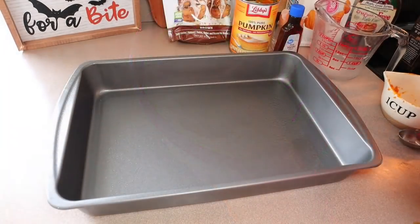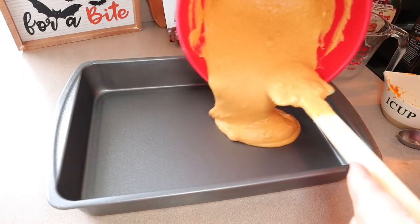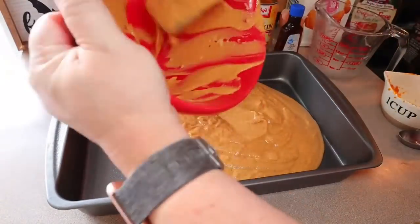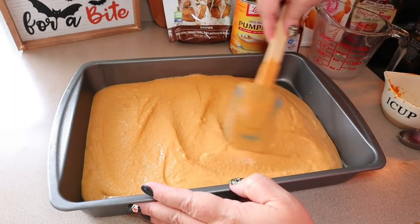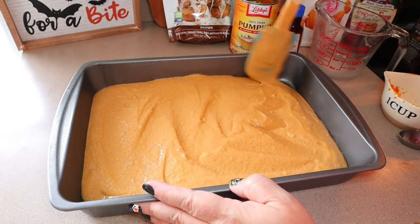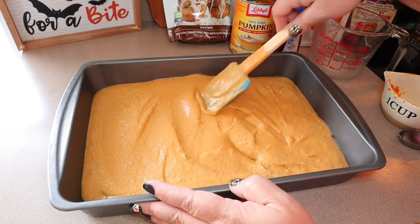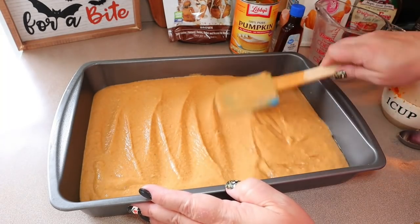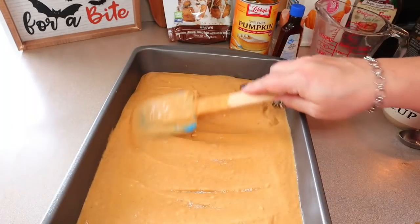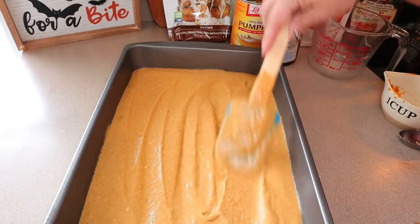So now just take the prepared pan and dump everything right into it. And then just spread that all around. And just double check, make sure you don't have any big clumps of anything in there. I would say the best thing to do, honestly, is just to kind of break that brown sugar up a little bit.